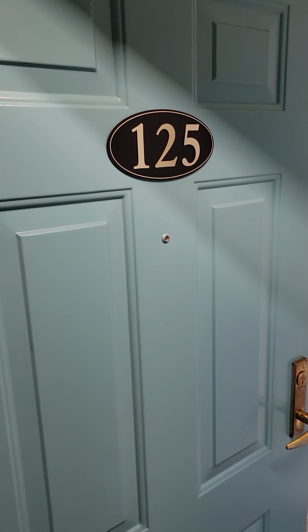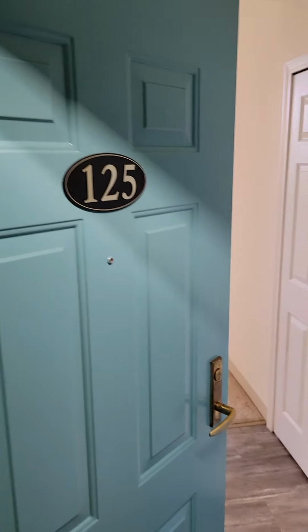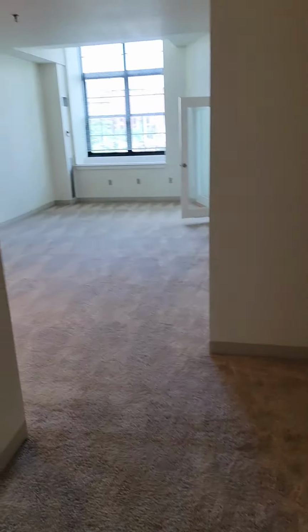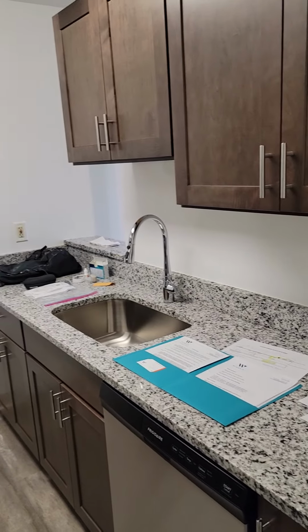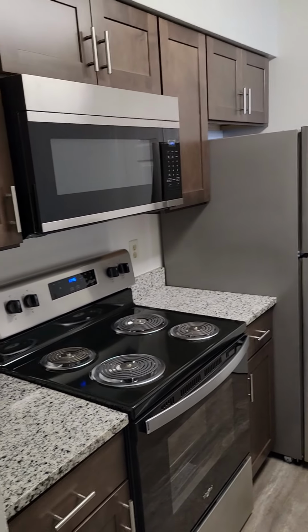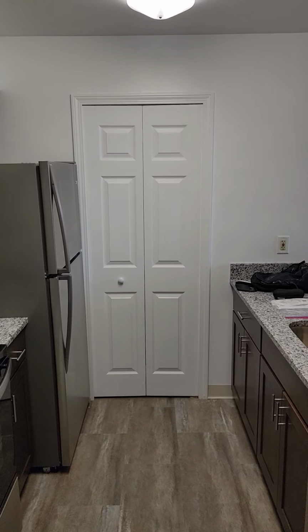This is Kevin. I'm at Clocktower Place apartment community, and this is my new apartment, 125. A little kitchenette here. And you know how much cooking I do, so you know that you can't make a kitchen small enough and it's going to still work for me, given my limited cooking skills. That's a pantry down there.